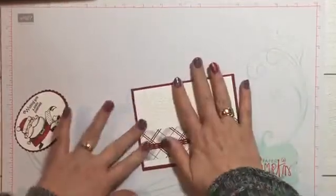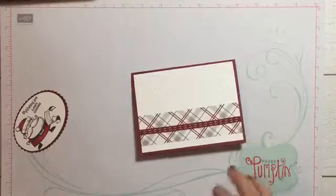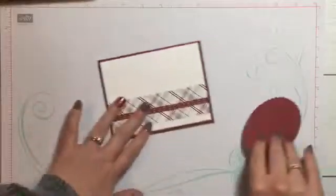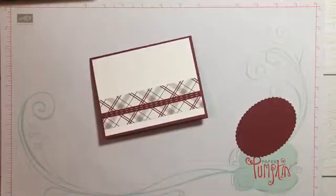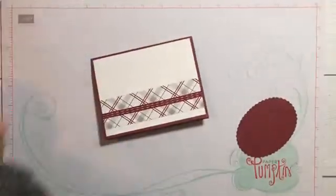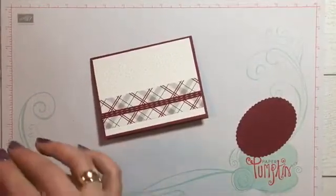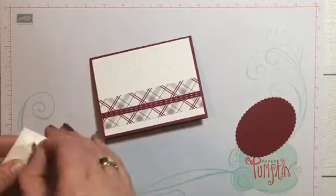Just like that. And then we are going to use Stampin' Dimensionals, which I knew I had some over here. Where did I put them? Let's see. I'll bring them over with this project. That's all right. I will just start a new one because for some reason they have disappeared.